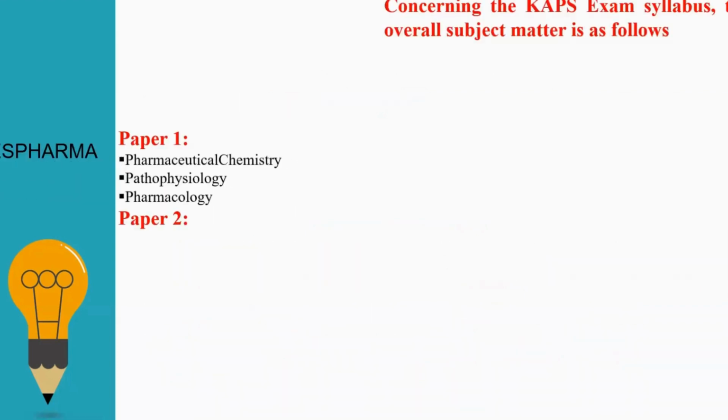Paper one consists of pharmaceutical chemistry, pathophysiology, and pharmacology. They will test you with structures, SARs, and so on. Pharmaceutical chemistry is a bit intense, and basics are the most important. Pathophysiology covers anatomy and physiology, and pharmacology is in depth. It's different from India, because here they check all the dosages, interactions, side effects, and basic concepts of pharmacology. They focus on a lot of drug interactions, and you will have case studies in paper one. You have to be thorough with pharmacology as well.